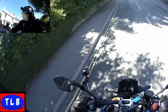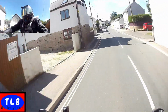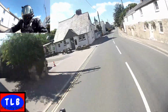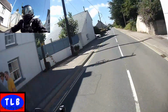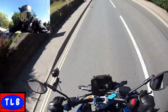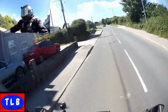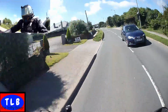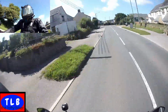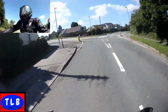But immediately I feel very planted, quite a firm seat. The pegs are tucked up fairly high for my size. Don't forget I'm 6'5", with a 34 inside leg, quite tall. So it does feel a little bit cramped. I've not ridden this style of bike for a while. I used to have an XSR 900, which was a lovely, lovely bike. This feels a little bit different, but it's in the similar sort of genre.